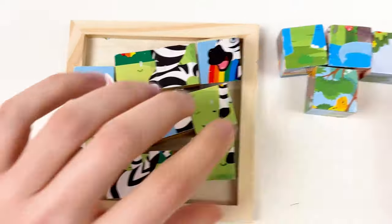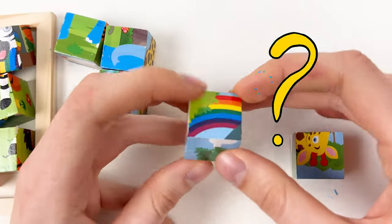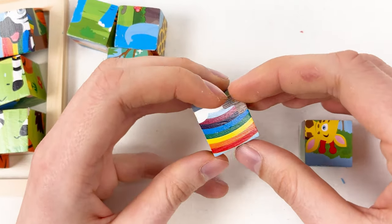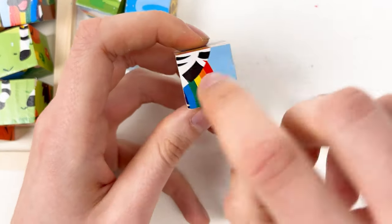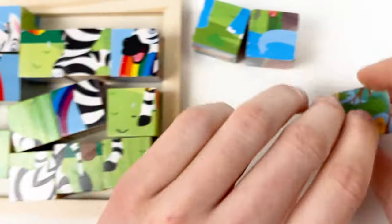Okay, and then let's do it again. Let's see, can you spot the zebra? Can you see the zebra? Yes, it is here. Great. Amazing. Well done. And then the next one.